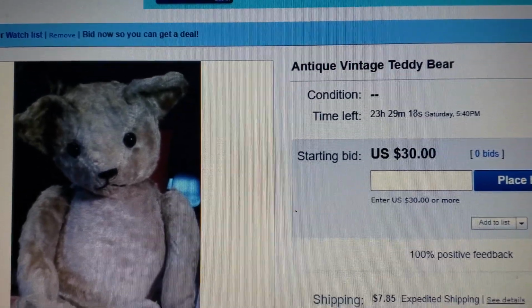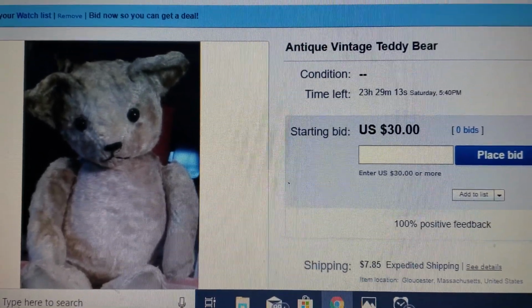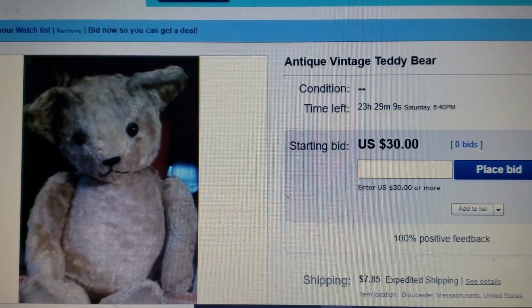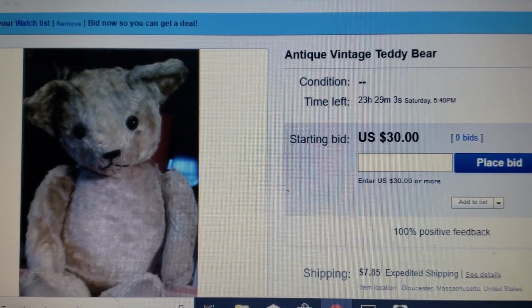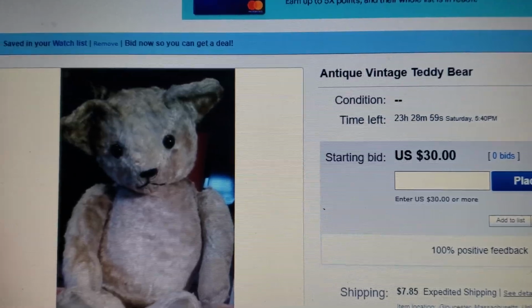So today I'm going to talk to you about sleepers. What are sleepers? Sleepers are basically something that a seller is selling that is valuable, that they don't know what it is, and something that you can get for really cheap that's worth more. And that is my whole strategy with shopping on eBay.